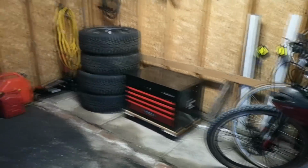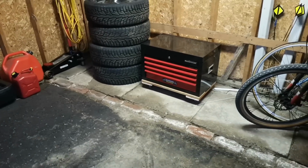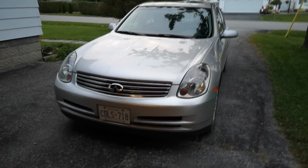So I think my eventual idea for this place is to, for one, fix that door, and then two, change this asphalt ground into concrete. I know that wouldn't be an easy task, but that's kind of just on my mind. So let's take a better look at my car.